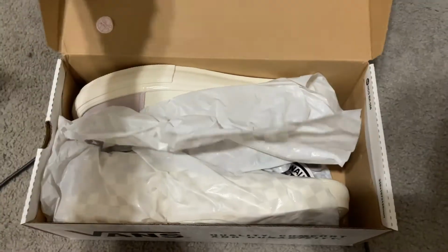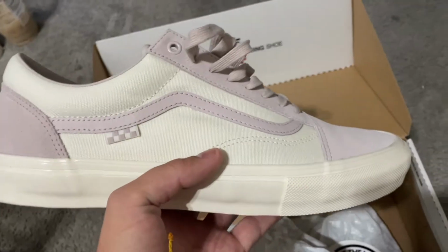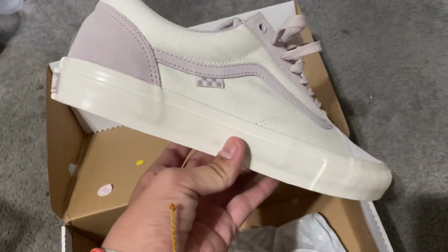Cop some Vans. New limited edition colorway. Copped it at the Vans store in LA. Sick shoe. Copped the Saturdays New York City t-shirt.